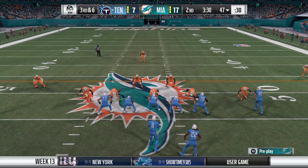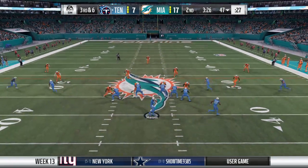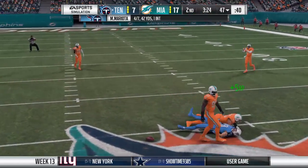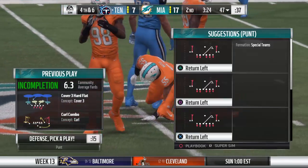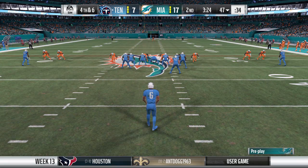This will be 3rd and 6. Working out of the gun, Mariota. And incomplete. The contact made the ball roam free and brings up 4th down. You get a tight end like this, and you know he's used to dishing out punishment, but here, he's the one that has to absorb the contact, and as a result, unable to hold on to the football.